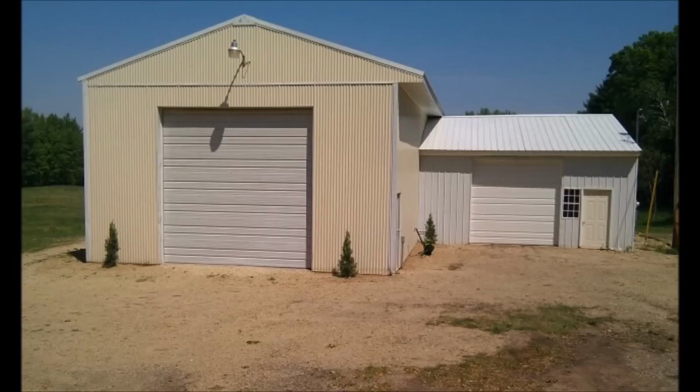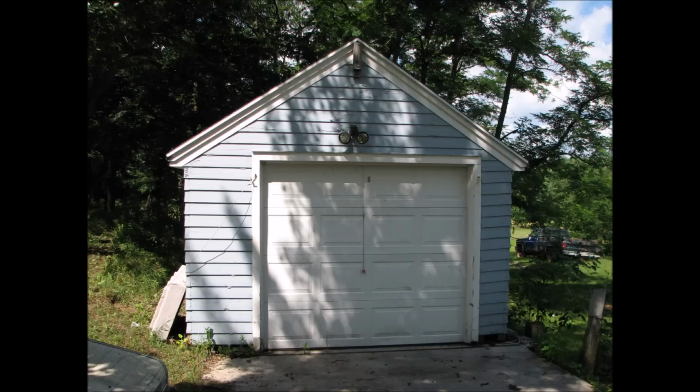They did not have it graded properly when they put the barn in, so I had to fix that entire front grading as well. This was a little extra bonus garage. Again, this was close to tear down condition, but we tackled this one ourselves.